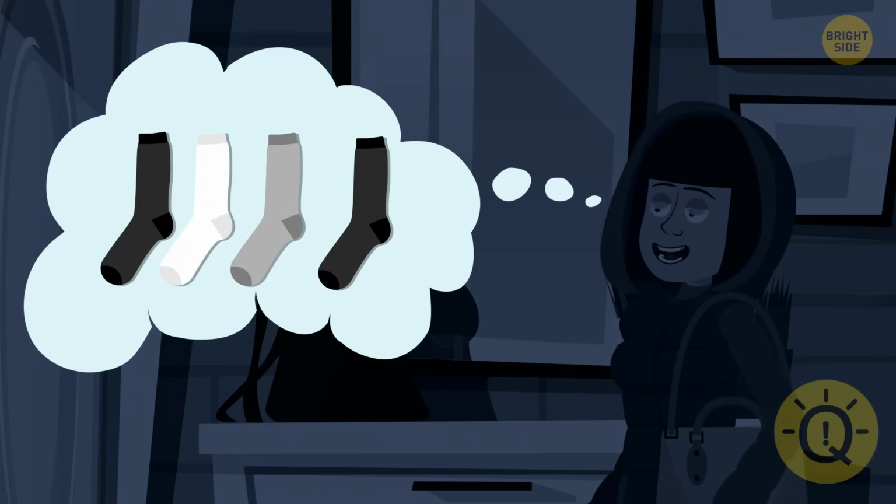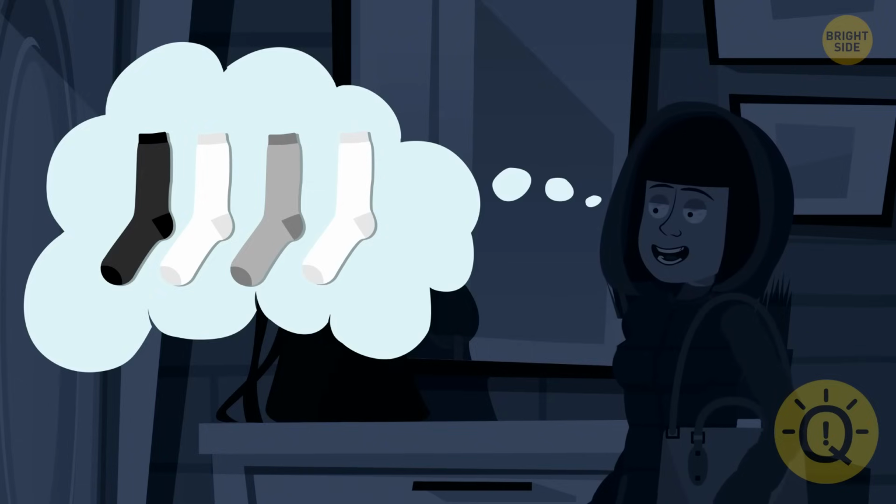She just needs 4. Even if the first 3 are of different colors, the fourth one will either be black, white, or gray, matching one of the others.